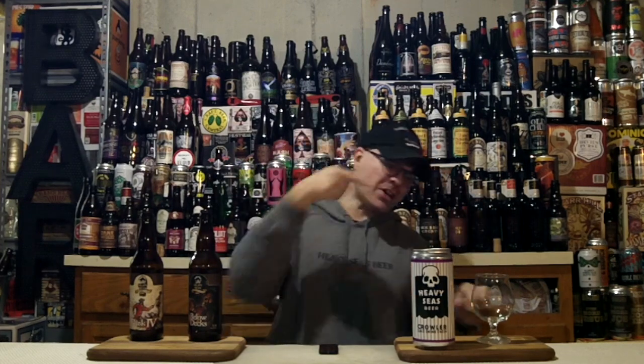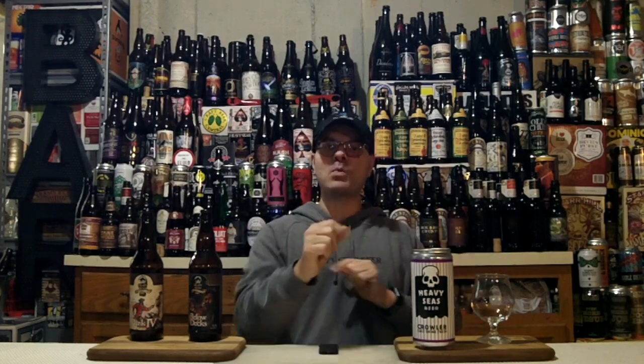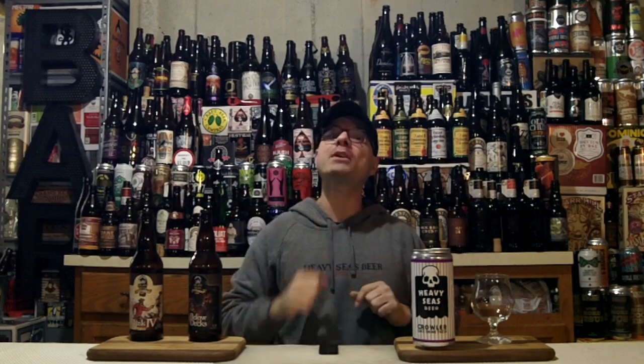In front of us, you see a beer from Heavy Seas out of Baltimore, Maryland, USA. Yay! You're seeing the hat, you're seeing the shirt, and the snifter, so you know what time it is. It's time for DJ to go local. That's right, guys, we're going local yet again with another Heavy Seas beer. And what beer do we have from them today?